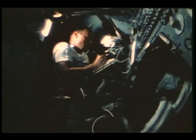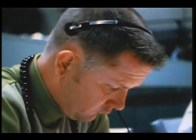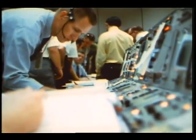7, 6, 5, flashing 99, throw, 2, 1, ignition, thrust, that ball valve. Okay, other ball valves, 3, 4, 5, 6, very good.